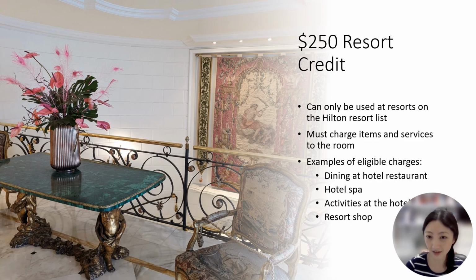Now, one might think that I could have obtained an upgrade thanks to the complimentary Diamond status that comes with the Hilton Aspire credit card. Unfortunately, it's really hit or miss whether the front desk staff at a hotel might give you that complimentary upgrade at check-in. I find it not to be a dependable method of securing an upgrade. And so in this case, I actually used the $250 resort credit for my upgrade.